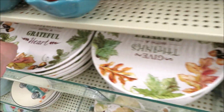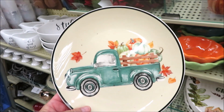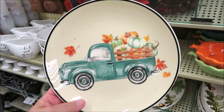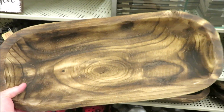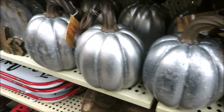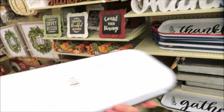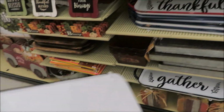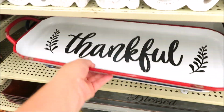These are $9.99 a piece. They do have a larger serving platter, give thanks with a grateful heart, and this adorable little truck plate. This is also $9.99. Over here they have some wooden dough bowls. The smaller one starts at $19.99, and a ton of galvanized looking pumpkins. Down below they have 3 enamel signs. These are a $19.99 item, and it comes in Gather with a black trim, in Thankful with red, and Blessed with a blue trim.